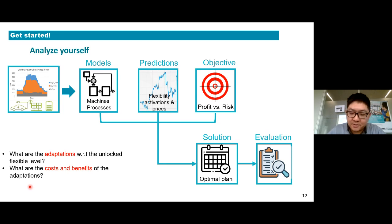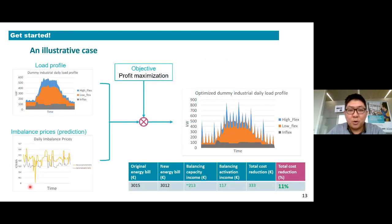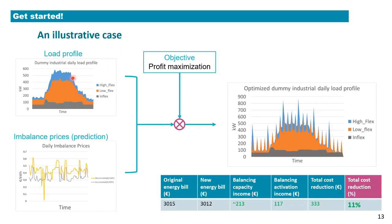And what are the costs and benefits of the adaptations? To make the concept more concrete, we created a small illustrative case. On the left-hand side, we need input of a load profile, which is the transparent load profile, and the predicted imbalance prices in terms of a decremental need and incremental need. In this small case, we assume a profit maximization objective function, which leads us to the cost optimized industrial load profile, which you see on the right-hand side here.